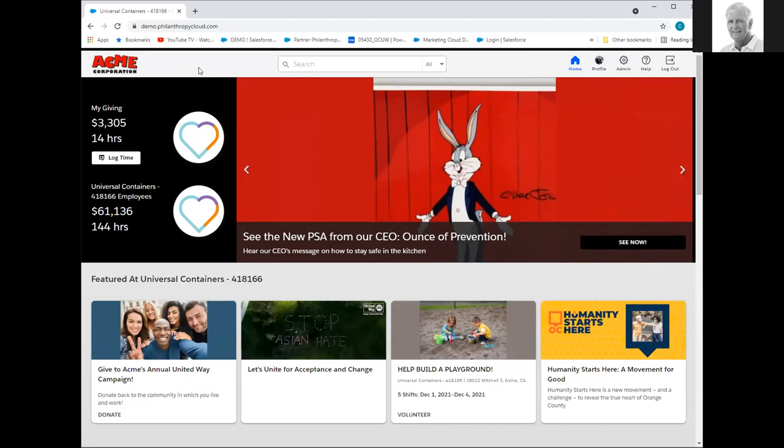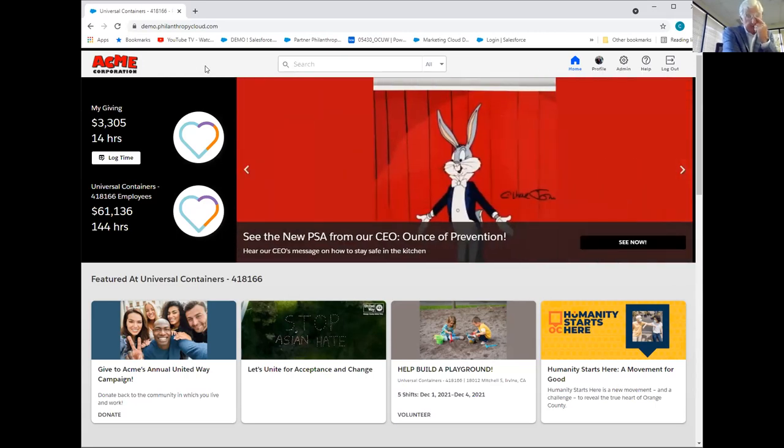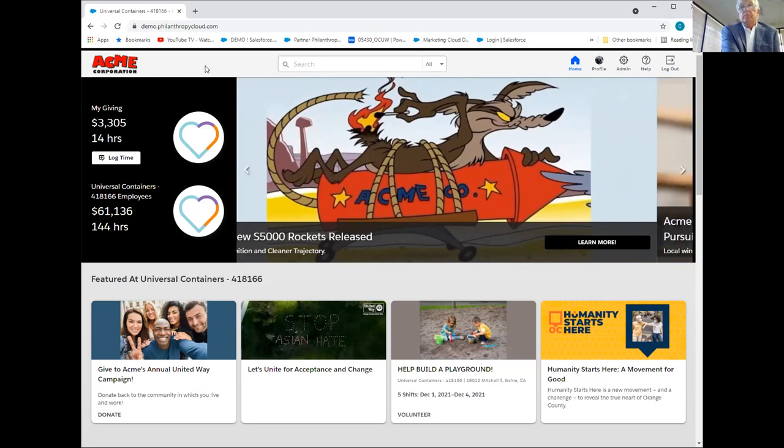And the last thing I want to finish off with is that Salesforce Philanthropy Cloud is mobile friendly. It works both on iOS and Android, so it's available in the Apple Store as well as the Google Store for download. Any remote employees working from remote offices or out in the field can access all the company's information about corporate social responsibility. They can access the platform and participate just like every other employee in the office, which is a nice and cool feature of the platform.